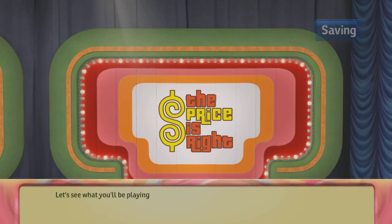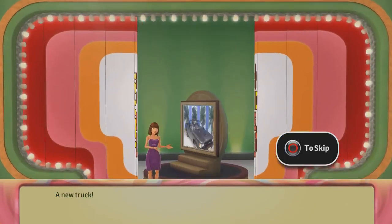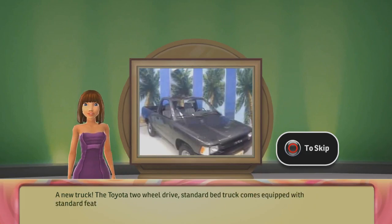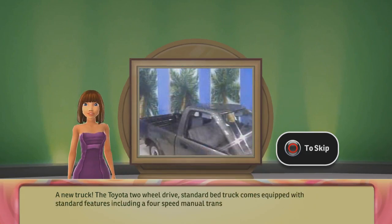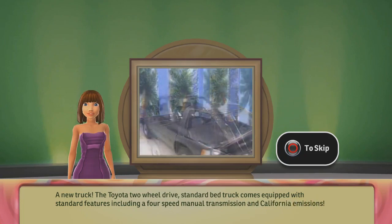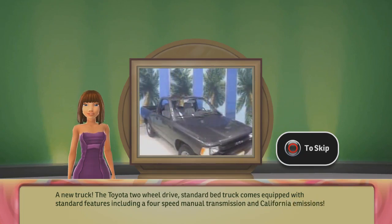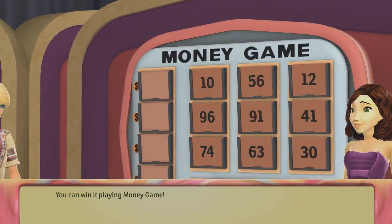Let's see what you'll be playing for. A new truck. The Toyota two-wheel drive standard bed truck comes equipped with standard features, including a four-speed manual transmission and California emissions. You can win it playing Money Game.